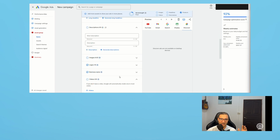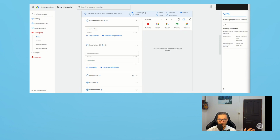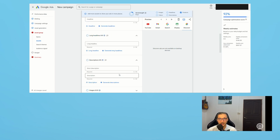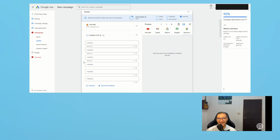And the more assets you give Google, the better it can optimize. So put in the max amount of headlines you can, the max amount of descriptions that you can. So I would put in 15 headlines here, 5 descriptions, however many you can put, and really give it as much assets as you can. And if you're unsure what headlines you should choose, what descriptions you should choose, a basic rule of thumb for me is always focus on features and benefits. So what is it that your business can offer that actually benefits the customer? Why would they want to buy from you, right?